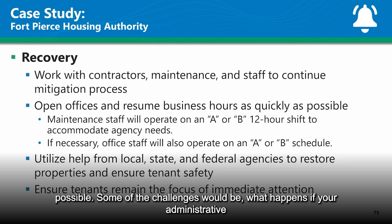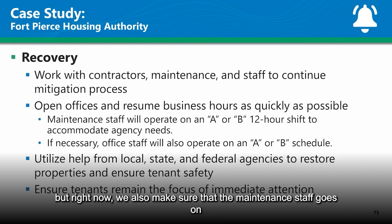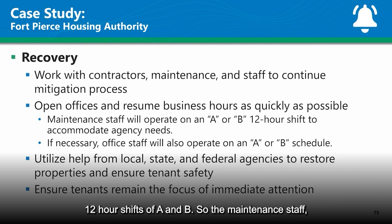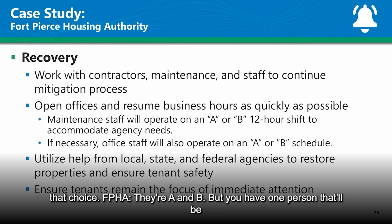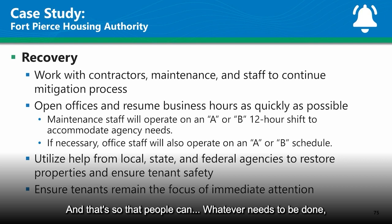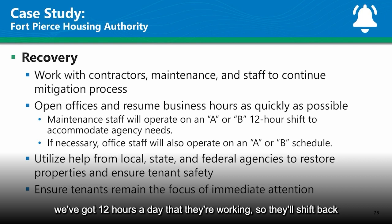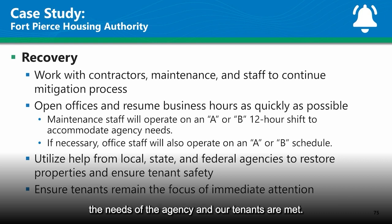Some of the challenges will be what happens if your administrative building does blow down. We haven't, but we'll work on that. But right now, we also make sure that the maintenance staff goes on 12-hour shifts of A and B. So the maintenance staff, because they have 3 people, then they have the captain, they don't get that choice. They're A and B. But you have one person that'll be on A and the other person in that team that'll be on B. And that's so that whatever needs to be done, we've got 12 hours a day that they're working, so they'll shift back and forth. And that doesn't wear out anybody, but it also makes sure the needs of the agency and our tenants are met.